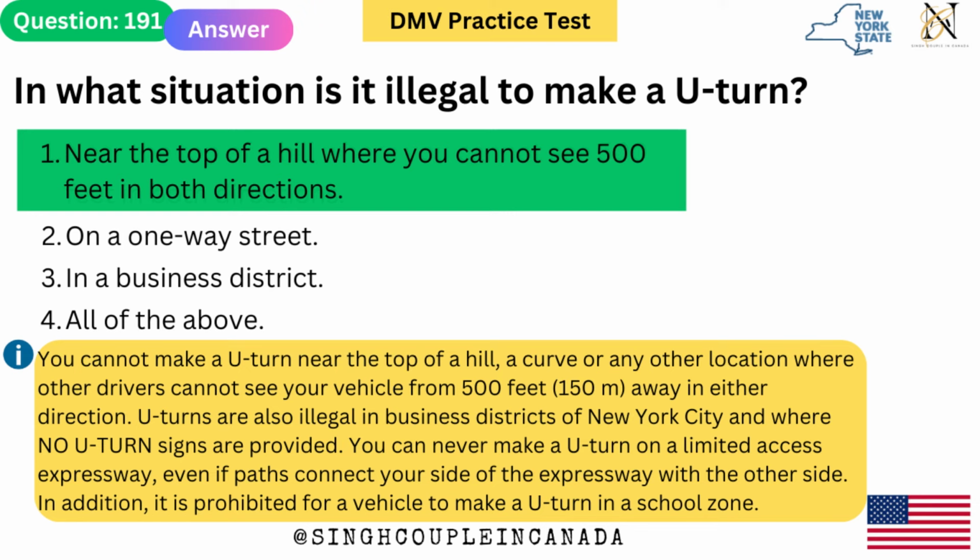You cannot make a U-turn near the top of a hill, a curve or any other location where other drivers cannot see your vehicle from 500 feet, 150 meters, away in either direction. U-turns are also illegal in business districts of New York City and where no U-turn signs are provided. You can never make a U-turn on a limited access expressway, even if paths connect your side of the expressway with the other side. In addition, it is prohibited for a vehicle to make a U-turn in a school zone.